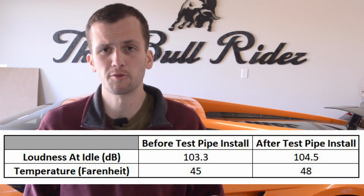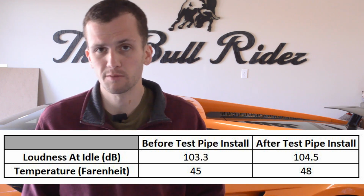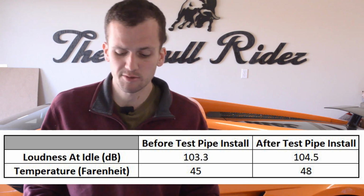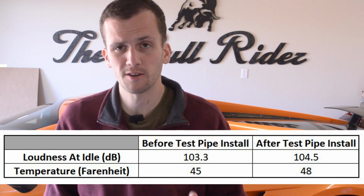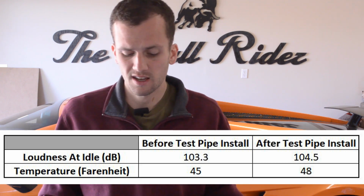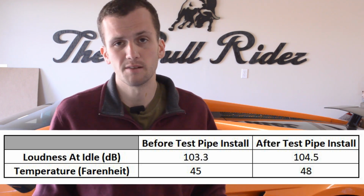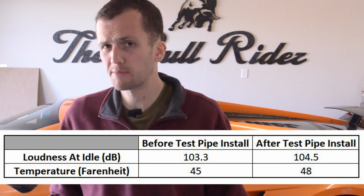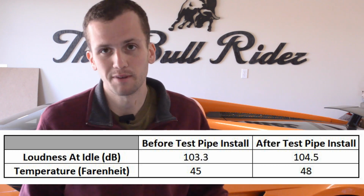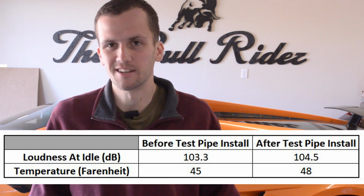If you look at the before and after for the overall loudness at idle, before we're sitting at 103.3 dB, and after we're sitting at 104.5 dB. This is at temperatures of 45 and 48 degrees Fahrenheit, respectively. I tried to control as many variables as possible, and I thought there was going to be a huge change in the overall loudness of the exhaust before and after. When I first started the car up, I thought it was a very noticeable difference, but it turns out that it's cognitive bias. So not really much of a change whatsoever. Like 1 dB is negligible.